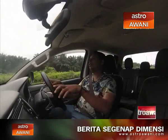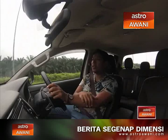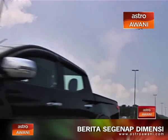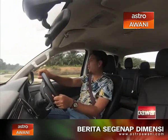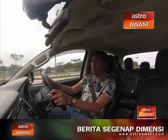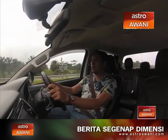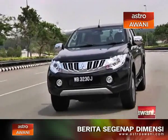And really, refinement wise, it's not too noisy. Only when you have the engine working really hard up in the upper revs do you have to deal with noise coming in. The drivability of the truck itself, the controls are very, very light. The power assisted steering is light. It's not as precise as a sports car or anything like that. Is it wafty? No, not really. The turning circle is still best in class, only 3.8 turns to do a full 180, and that's definitely good.